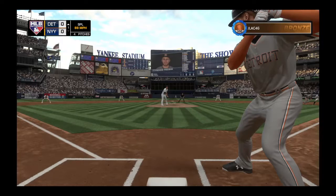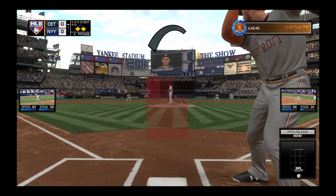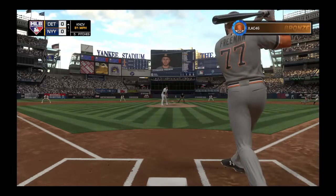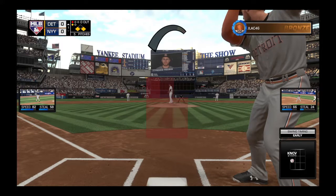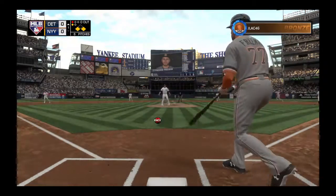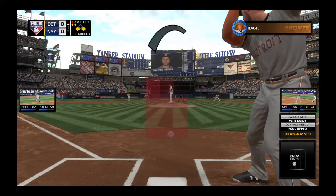Freddie Freeman is at the plate, and he checks his swing for ball one. The 1-0 delivery. Started that swing a bit too early. The set and the 1-1 pitch. And he swings on top of one here and chops it foul right at home plate.